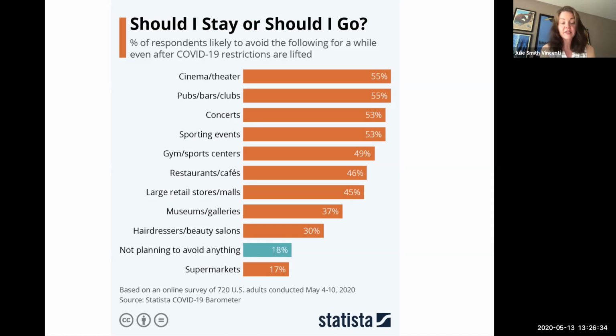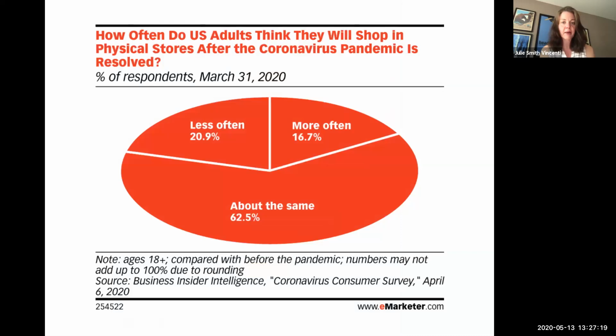This was a survey of 720 adults who were asked last week what spaces they were going to potentially avoid even once the COVID-19 restrictions are lifted. What we see here is primarily evidence that it's going to be places where it's almost impossible to imagine crowd control, places that we come to for entertainment. It really isn't until we get down to about 45% that respondents suggested they might avoid large retail stores or malls. Otherwise, consumers are becoming rather acclimated to shopping online. We're all experiencing longer wait times for packages arriving, and different price structures for shipping, for sure.